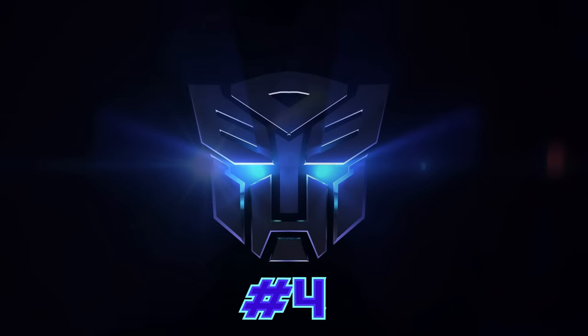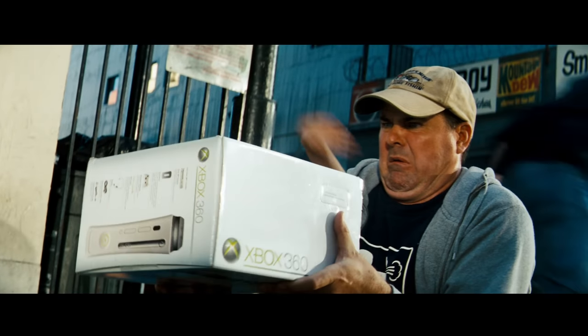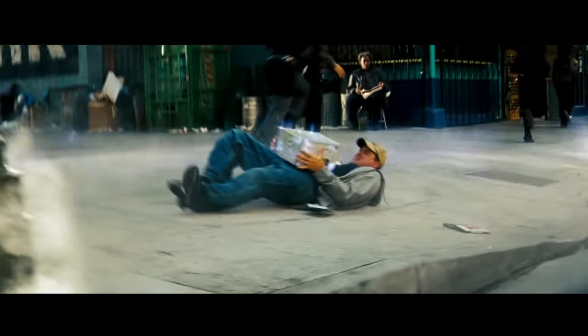Number 4, the Xbox 360. As a gaming content creator, this entry was very convenient on this list. I mean, who doesn't love a good video game reference here and there? Apparently, Michael Bay does. As a human was walking down the streets of Mission City carrying his brand new Xbox 360, a sudden surge from the AllSpark granted it life.